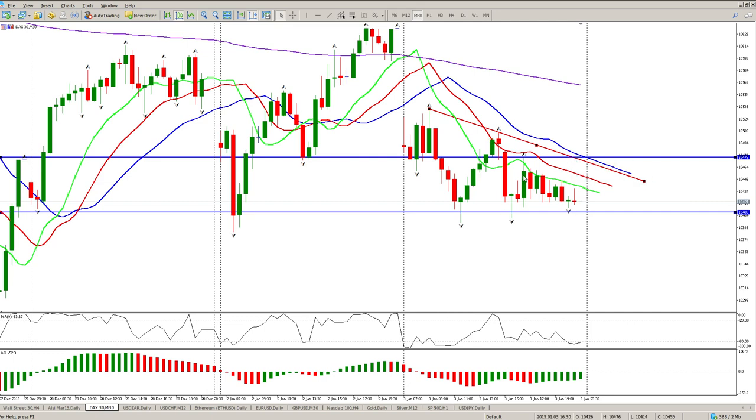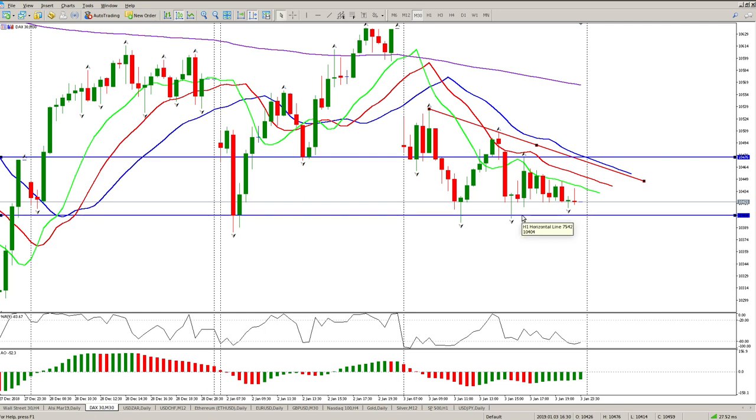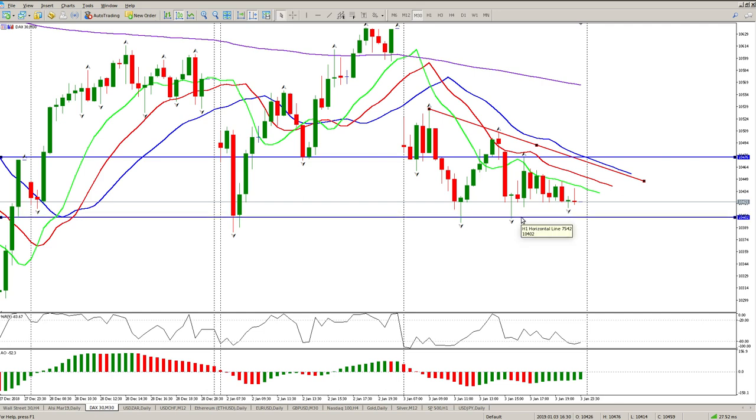So we're still underneath the alligator. Until we get across over the alligator on the half hour, I'm more inclined to believe that we have more downside coming, and we are flirting with this level of 10,400. So you can round it off to 10,400. That's a level we need to worry about.